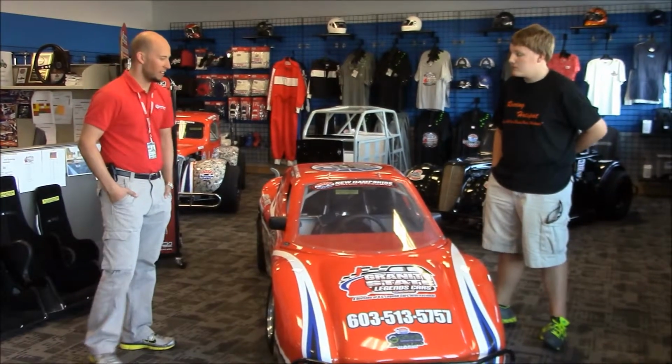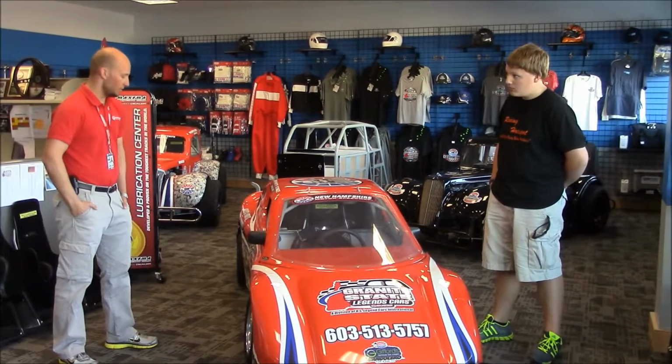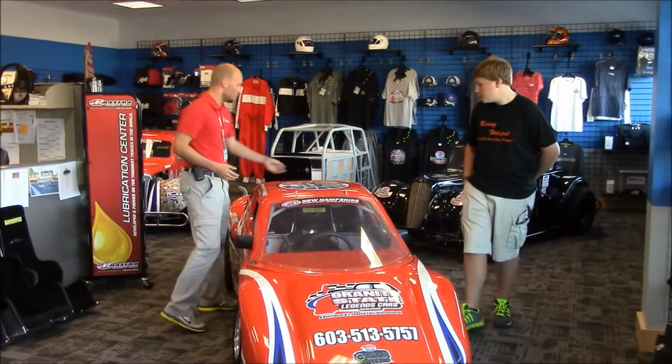So we are now by a Bandolero car. Can you tell us some of the fundamentals about this car? Yeah, all the Bandoleros have the same body styles. This one in particular is wrapped. Someone that we do business with, even for all the signs here at New Hampshire Motor Speedway, actually wrapped this car, and I'm amazed at how well they can do it. Like I said, ideally it's all the same.